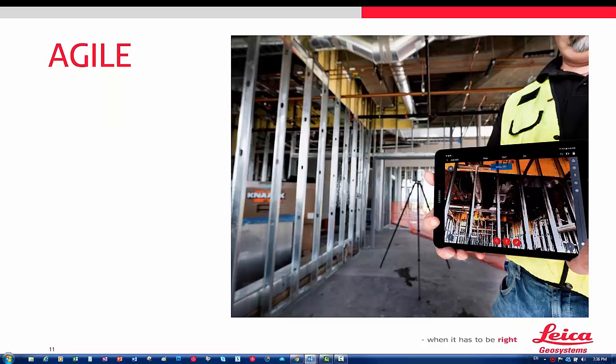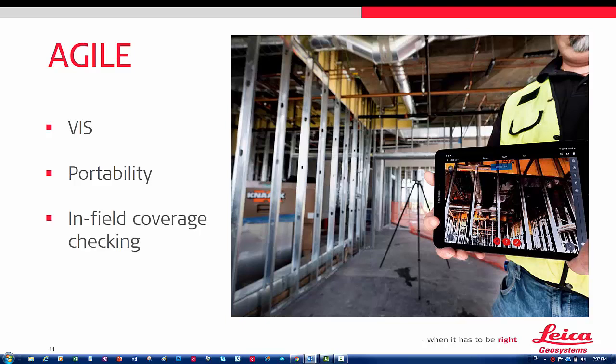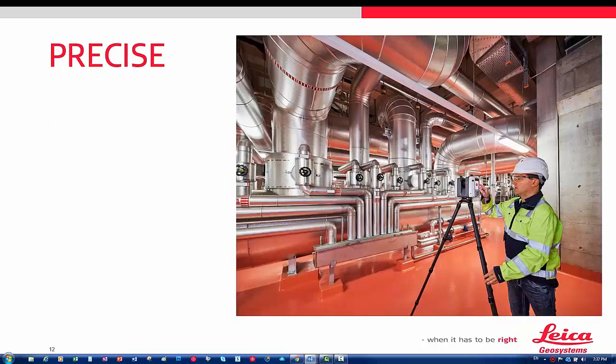Agile, likewise. The RTC360 introduces this new concept of the visual inertial system. Essentially, it's eyes on the scanner that tracks where you've been and where you're going. Guy will go into some more detail on that in just a moment. And it's highly portable. We've done away with the bulky survey tripod down to this carbon fiber tripod, again letting you move around quickly and be agile yourself. And lastly, it lets you work as quickly as possible thanks to the in-field app, Cyclone FIELD 360, which lets you check your coverage as you go along and correct mistakes as they may have happened.